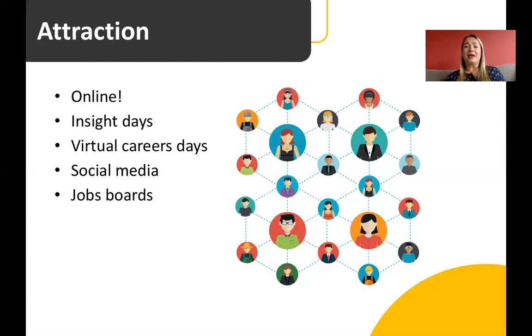If you are hiring entry-level talent from university, then definitely talk to universities that are doing courses that would provide graduates that would be relevant to your vacancies, because all of the universities are doing virtual careers fairs right now, so that could be a good source for you. And I would imagine a lot of them have either reduced or completely taken away the fees that they are charging for those. So that could be a very low to no cost way of attracting.